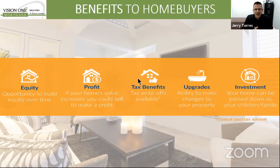As always, I'm going to be covering a lot of tax and legal strategies over here. I always advise you to run it by a professional, someone that knows more than I do, so that you are safe in any tax strategy. Now, when you are a homeowner, you can write off up to 750,000 or even more in interest.